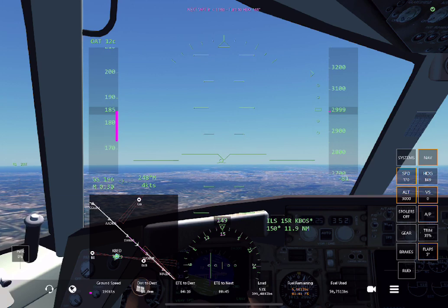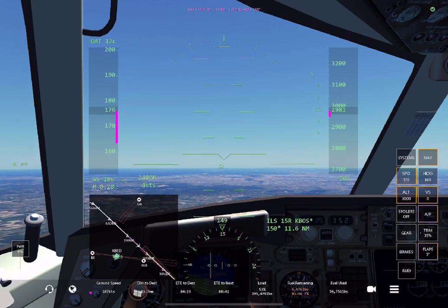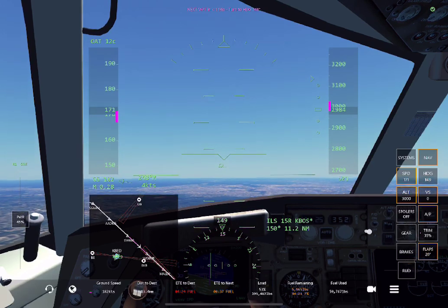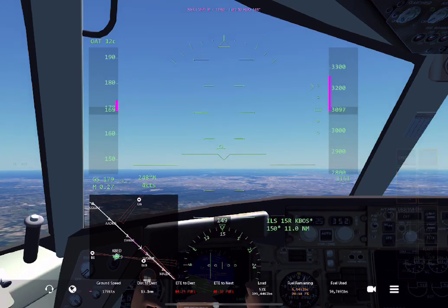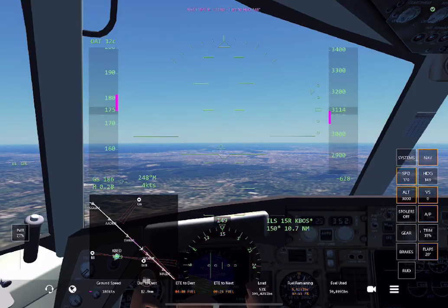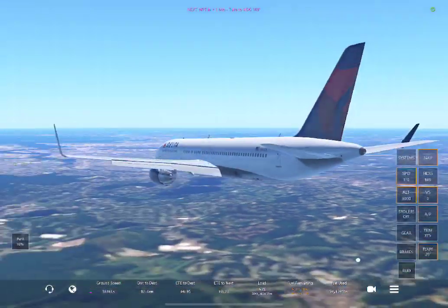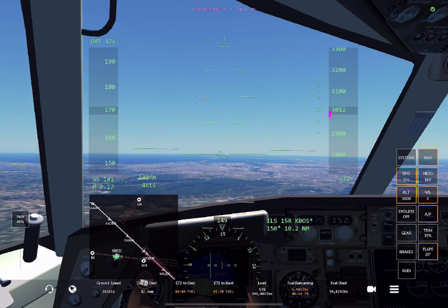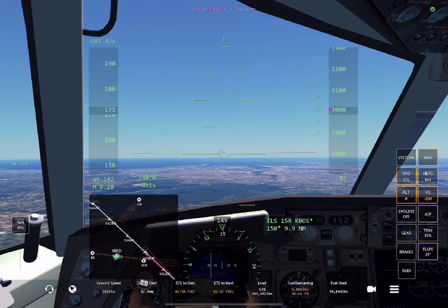Flaps 20 degrees. Flaps 20 degrees. Flaps 20 degrees. Yep. There's an interesting little deal there. And glide slope's coming. Whoa! Look at that. That's interesting. General Edward Unicom. Okay, 1 dot high, or 1 dot low, rather. So let's start moving downhill.